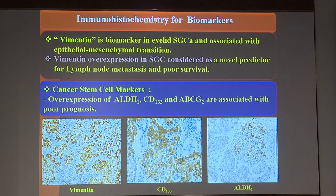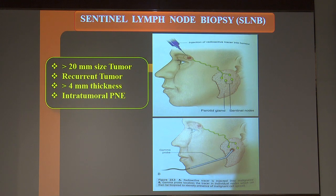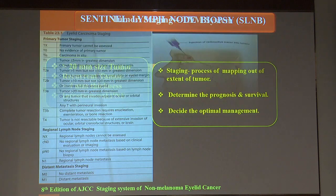Vimentin is a biomarker in eyelid sebaceous gland carcinoma associated with epithelial mesenchymal transition. Vimentin overexpression in sebaceous gland carcinoma is considered a novel predictor for lymph node metastasis and poor survival. Similarly, other stem cell markers like ALDH1, CD133, and ABCG2 are associated with poor prognosis in eyelid malignancies. If the lymph node tumor is more than 20 millimeters in size, or recurrent tumors are more than 5 millimeters in thickness, and in histopathology we see intramural perineural invasion, sentinel lymph node biopsy must be done.